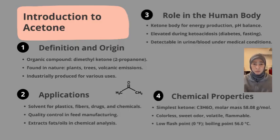Assalamualaikum, my name is Fatima. I'm going to present about acetone. Acetone is an organic compound also known as dimethyl ketone, 2-propanone, and beta-ketopropane. It's a widely used chemical with both industrial and natural origins.